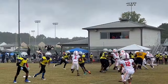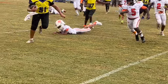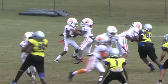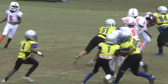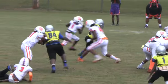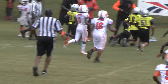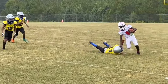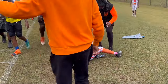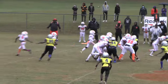Good run. Get him. Come on. Outside. Good hit, Kingston. Great hit, Kingston. 90 goes down again. He might as well get 90 to fill it. He's been on the ground laying down so much. He's been laying down the whole game.